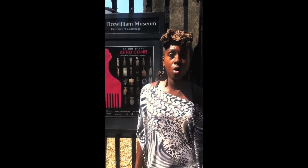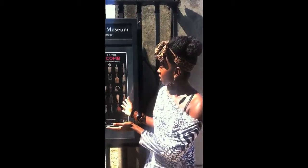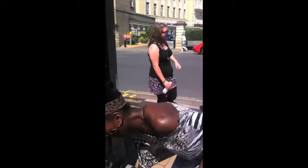Hey guys, here the beat. We're in Cambridge now. Finally, we made it. It took us about 2 hours, mostly parking. As you can see, I'm standing here by the poster. We're here and we're ready to explore the origins of the Afro Comb. We're really excited. So stick with us and let's educate ourselves. Let's go.